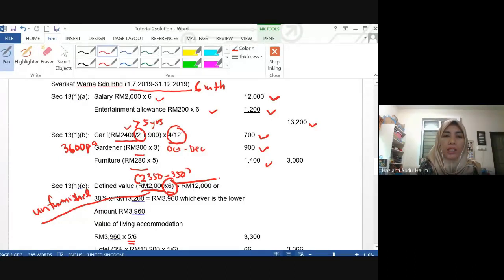For the defined value, kita akan ambil berapa lama dia kerja dekat company tu, regardless of bila dia dapat rumah tu. Now he got the house in August, but he works in syarikat warna in July. So July until December 6 months. So untuk defined value we multiply by 6 dulu dapat 12,000. So ini kita semua tahulah kita akan ambil the lower figure kan. Alright, so we will take the lower figure.